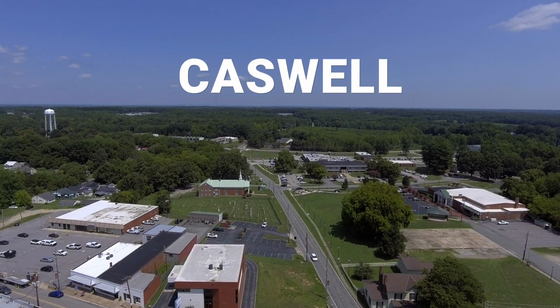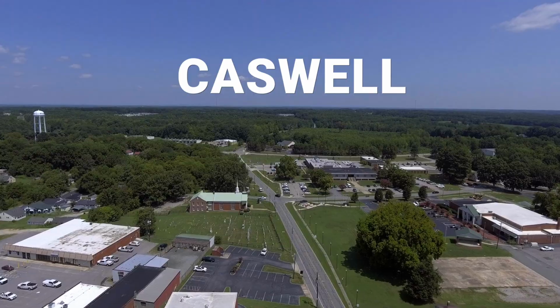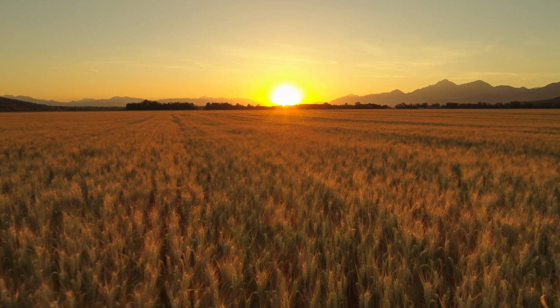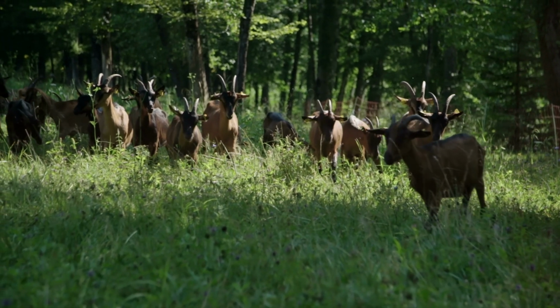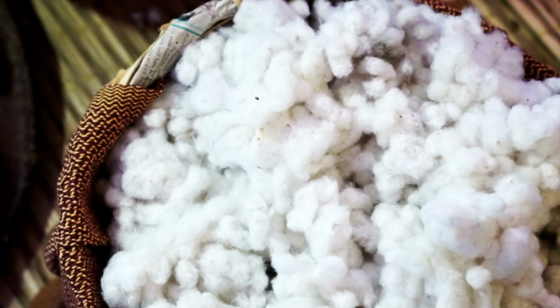Regardless of where I was born, where I was raised, where I've lived, people are the same. They just live in different areas. This area specifically, Caswell County, was the largest county, the first county in North Carolina. It has a rich tradition of agriculture, one of the richest counties in North Carolina when it was first formed, tobacco and cotton being the primary crops in the area.